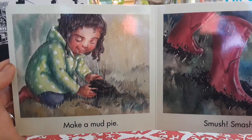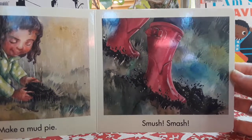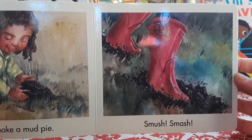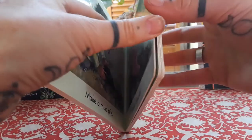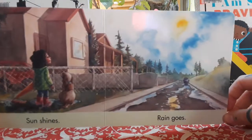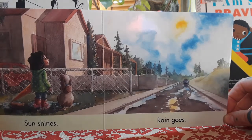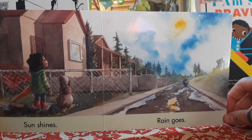Make a mud pie. Smush, smash. Squelch. She stomped right on that mud pie. Sun shines and the rain goes. Here comes the sun, do-do-do-do.